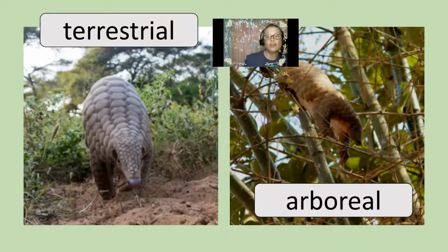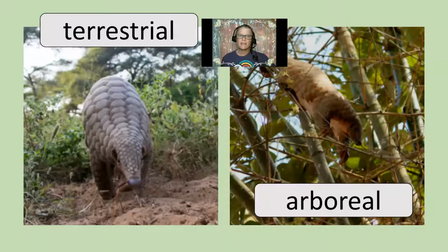You may have heard of Arbor Day. Arbor always means tree. Anytime you hear arbor, it's about trees. Terra, T-E-R-R-A, always refers to earth. All right, it's good if you're going to be a scientist to learn your prefixes because then you can just learn a lot about the animals.